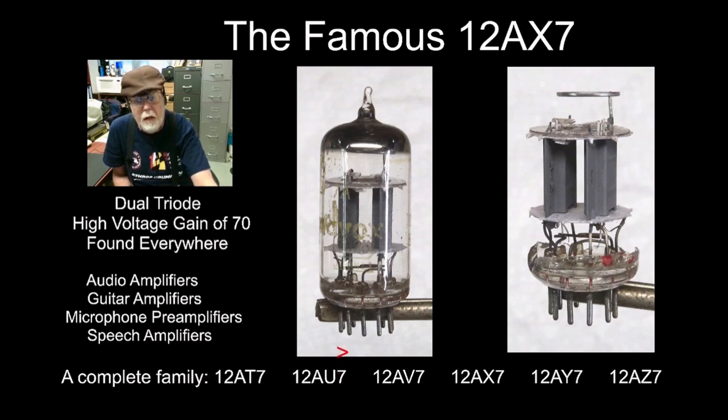12AT7, AU7, AV7, AX7, and so on. They're all the same. They all have the same pinout. They all have the same filament requirements. The difference is how many turns they put on that grid. And ultimately, the ones that wound up being used were the 12AX7, the AU7, and the AT7.